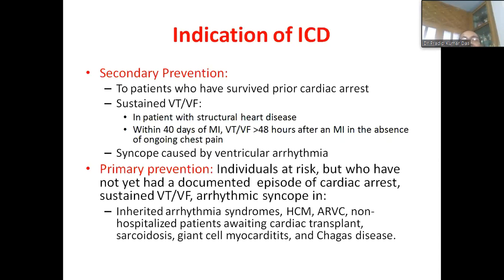Primary prevention: individuals at risk but who have not had a documented episode of cardiac arrest. In this situation, the patient has not had any episode of sustained VT or arrhythmic syncope. Still, we can use it as primary prevention, which will benefit the patient in cases of inherited arrhythmia syndromes, hypertrophic cardiomyopathy, arrhythmogenic right ventricular cardiomyopathy, non-hospitalized patients awaiting cardiac transplant, sarcoidosis, giant cell myocarditis, and Chagas disease.